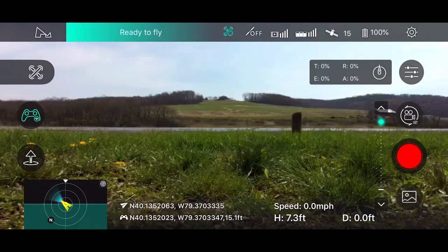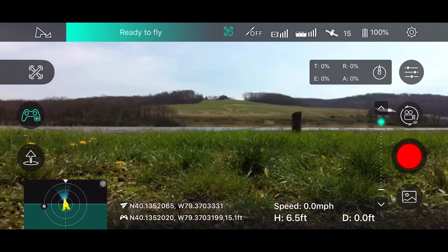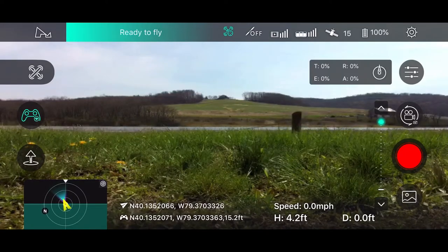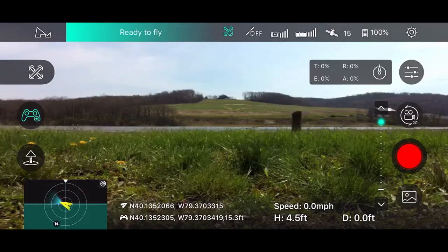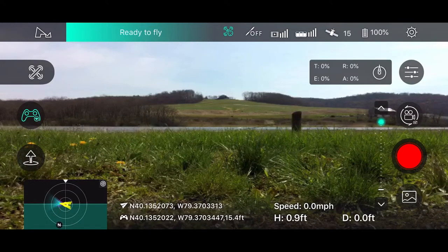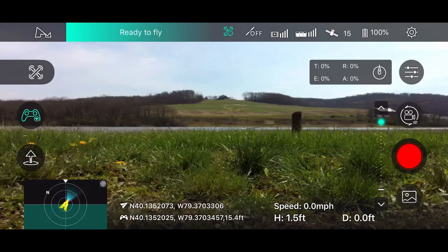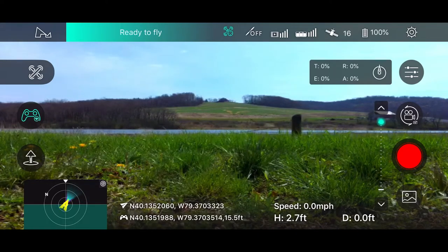These damn wind gusts, man. Oof, they're terrible. I mean, it'll be fine, and then all of a sudden you'll get a gust, one of those real hard ones. So I'm kind of just trying to wait those out and fly in between those little spells.